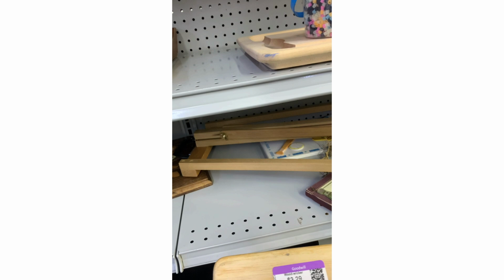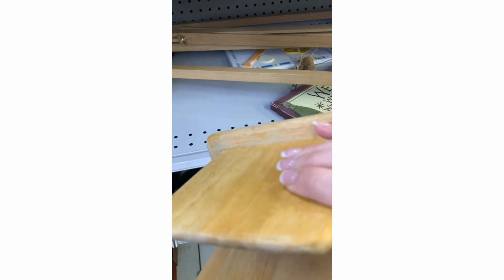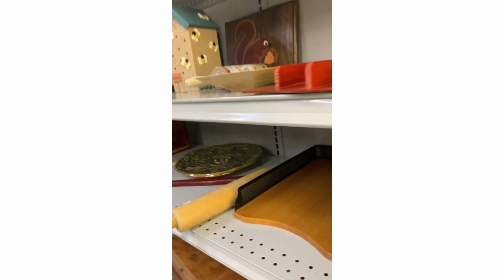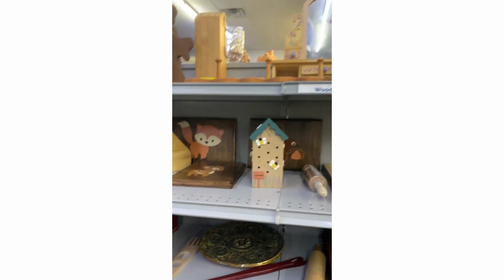I liked this, but it was over $3 for this napkin holder, and for me to paint it up and do everything I had to do to it to make it resellable, I wouldn't have made much on it, so I just put it back. Those don't sell for much. They probably sell for $6 to $8 in my booth.